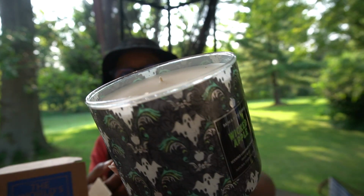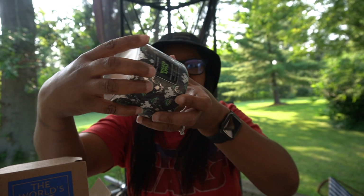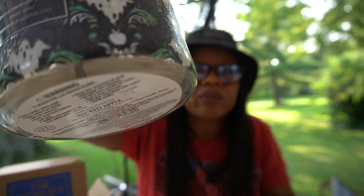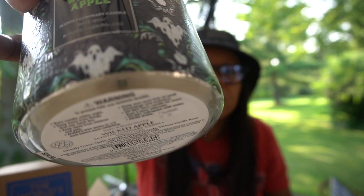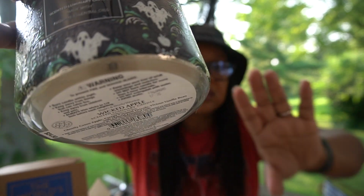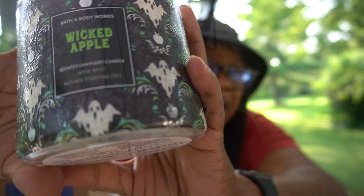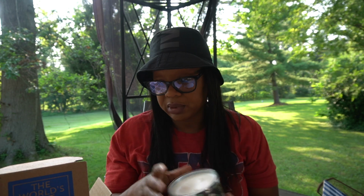I might have to call for another one because I'm not sure. I can't tell if the wick is off. Y'all probably can't see that. But I can't tell if the wick is actually off those little tabs at the bottom. We should not still be having these problems, but I'm just saying, y'all. They gotta do better. They have to do better.